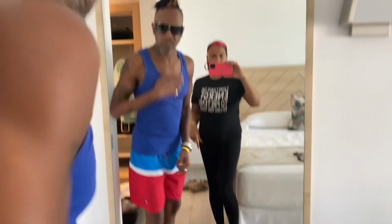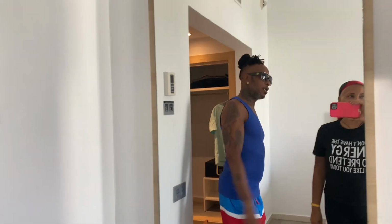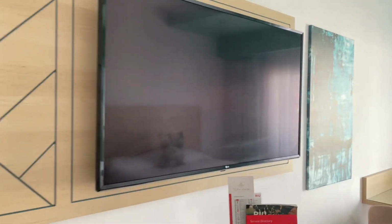We have this big mirror. So when we get dressed later, we gonna... Let's go. We got our little backdrop, the TV. I think this is a 72-inch.